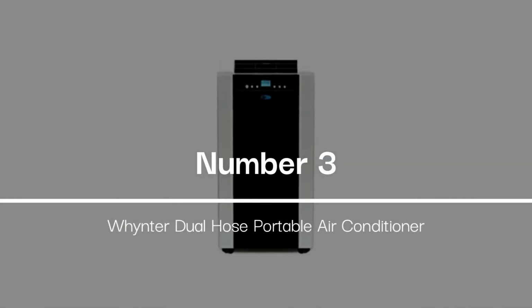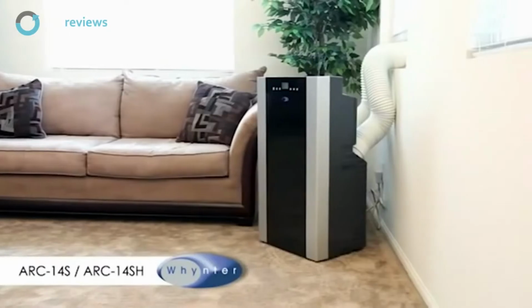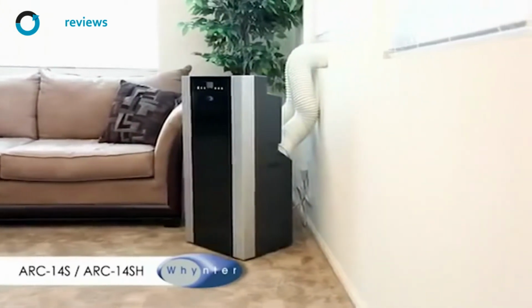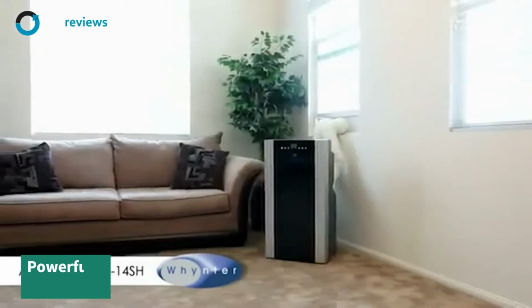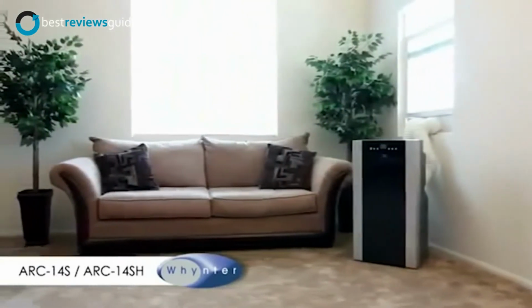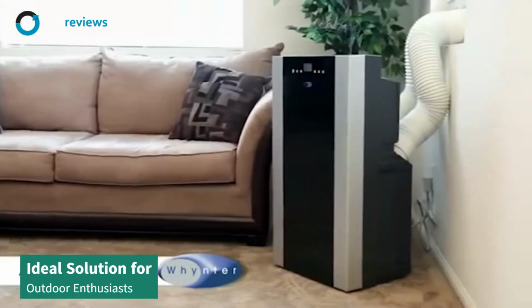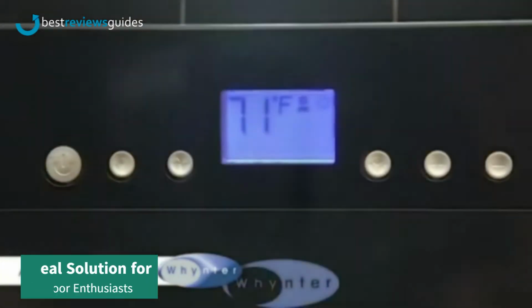Coming at number 3. Winter Dual Hose Portable Air Conditioner. Winter's Arc 14SH is the latest in portable air conditioners. It is perfect for those who need to cool a large space quickly. It features a powerful 3-stage thermostat for a comfortable cooling experience. Its advanced self-evaporation technology provides powerful cooling over large areas. This is the ideal solution for outdoor enthusiasts or anyone needing a convenient way to cool large areas.